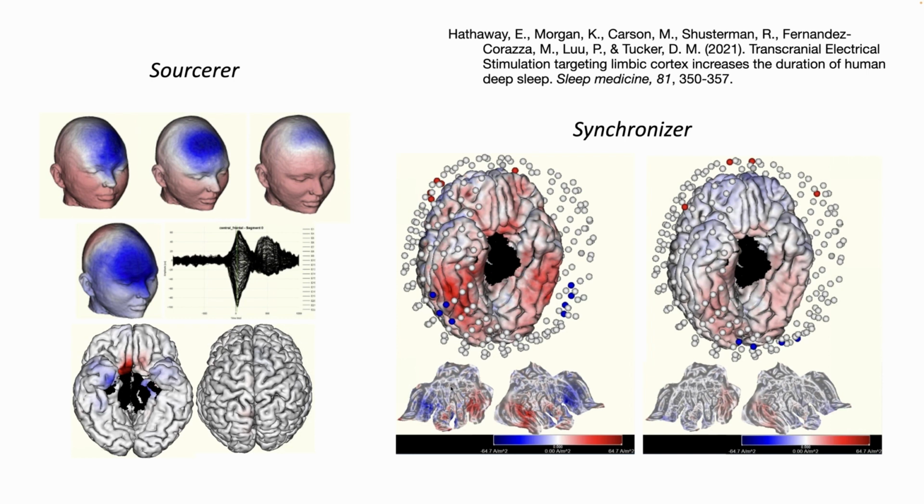And by using Sorcerer in the forward sense, we can show that if there were traveling waves, this is what they would look like, those top three heads on the left. And indeed, the sources we see recorded from the person while they're sleeping are not like that. They're clearly not traveling waves, they're deep limbic waves.